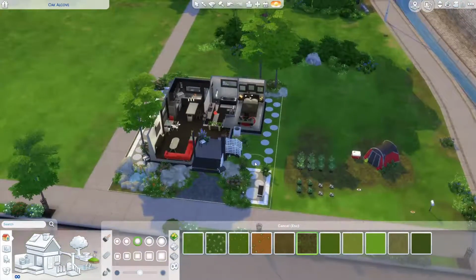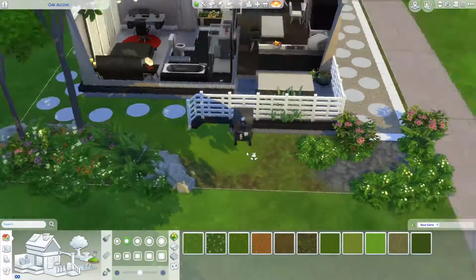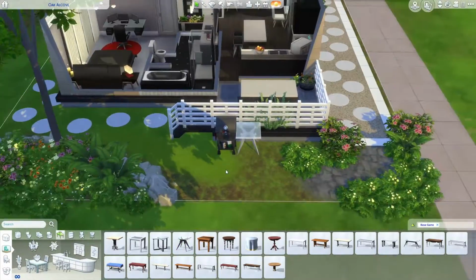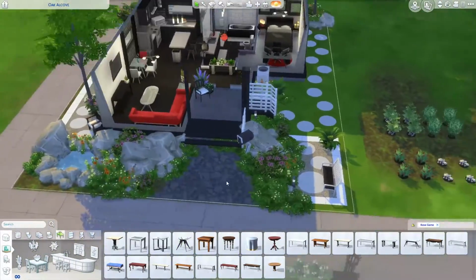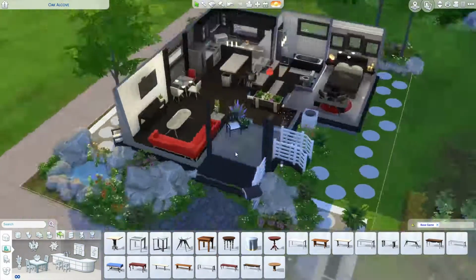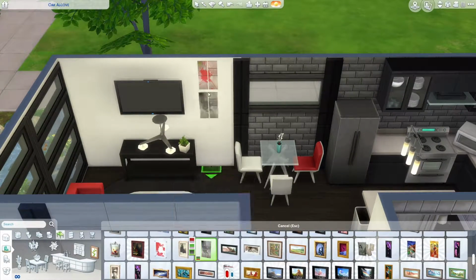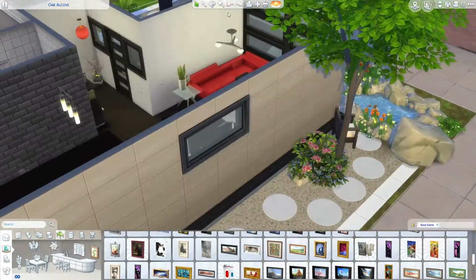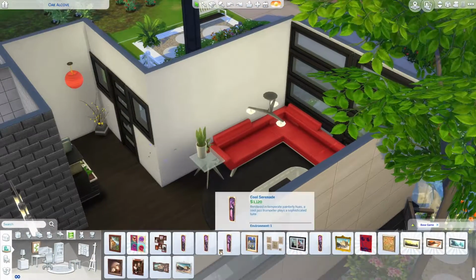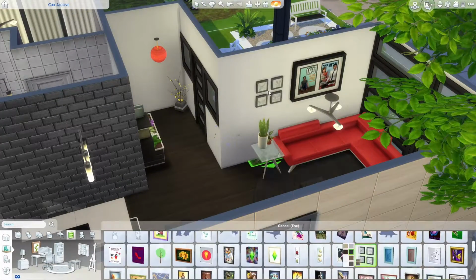I'm just doing a little bit of grass detailing. I love doing the semi-grass, semi-mud kind of thing around all my landscaping because it makes sense. I grew up with my parents having a really big backyard in our other house, and we just had a lot of plants everywhere, and it wasn't always grassy. It was a lot of mulch around it and stuff. So that's what I like to do. That's what I'm used to seeing, and that's what makes sense to me.